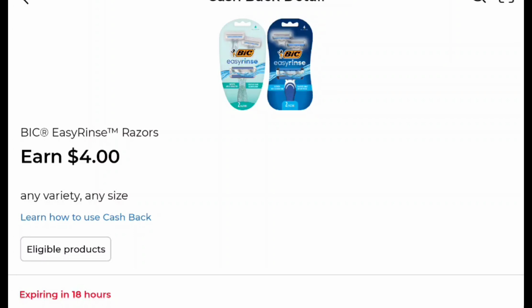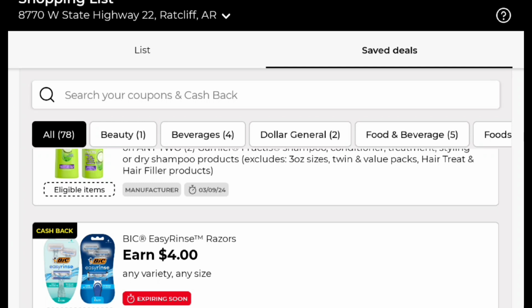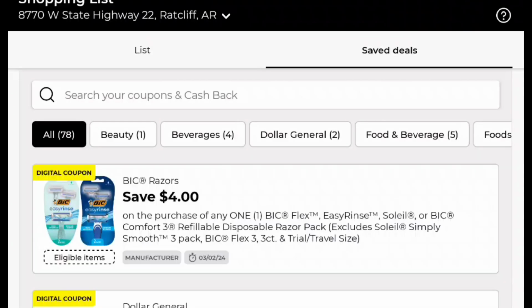But there's also a save $4, and it's attaching to a $5.50 big product. So we get more bang for our buck. We're going to do two razors. We're going to do the Big Easy Rinse and get that earned $4 back on that. And then we're going to do the Big Save 4, and that's attaching to the blue Big Soleil for $5.50. And that's going to make that razor set $1.50.